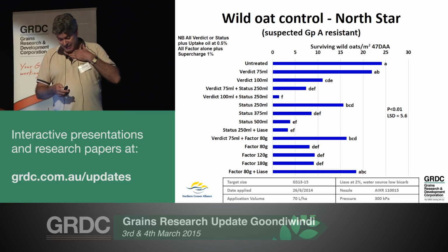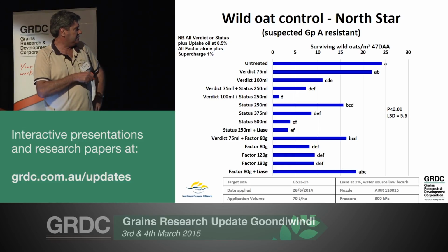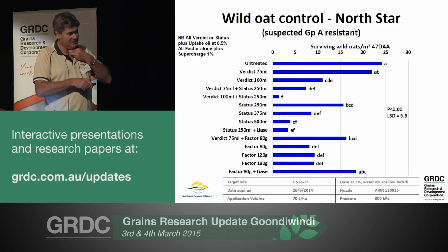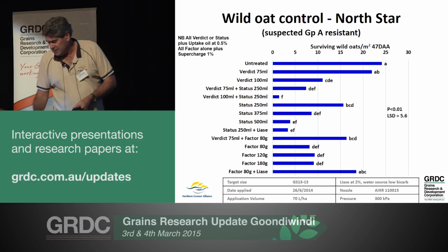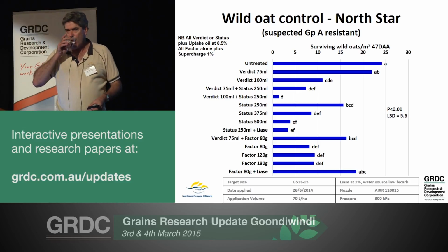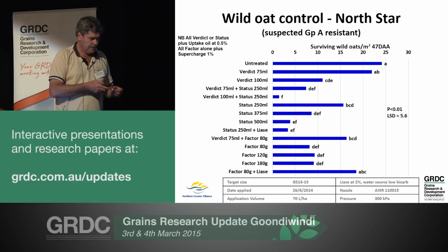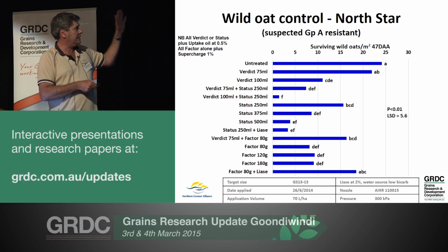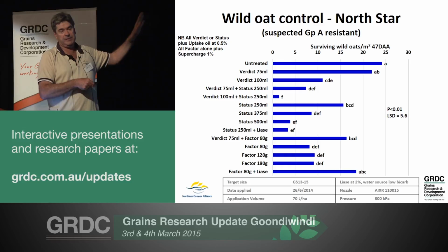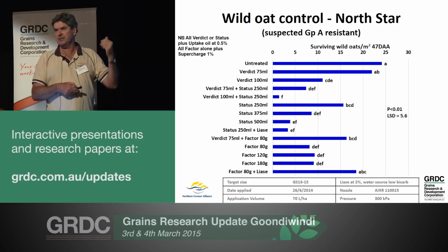So the first one is a result at North Star. To explain my graph, 25 weeds to the square metre is... All right. At this site, you can see that the Verdict, particularly when it's applied at a 75 mil rate, has just not worked for us at this site.